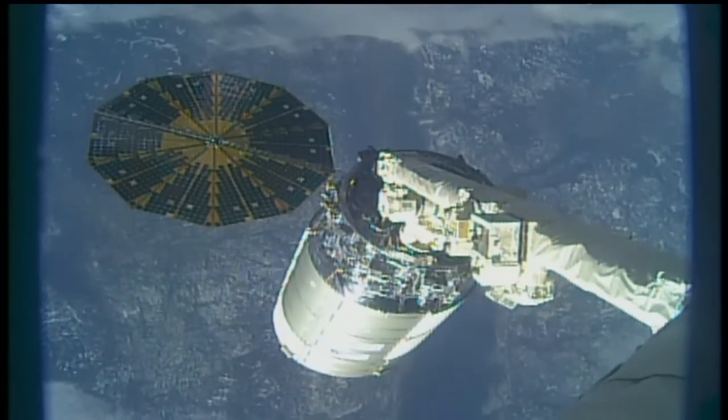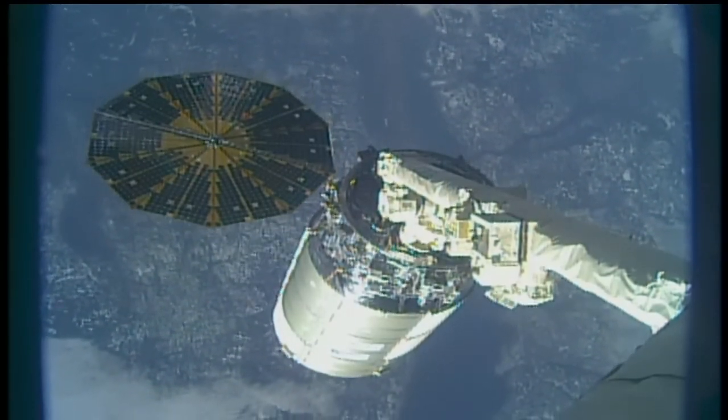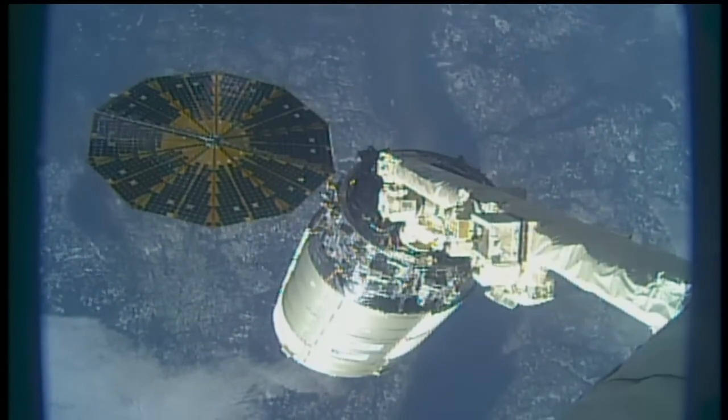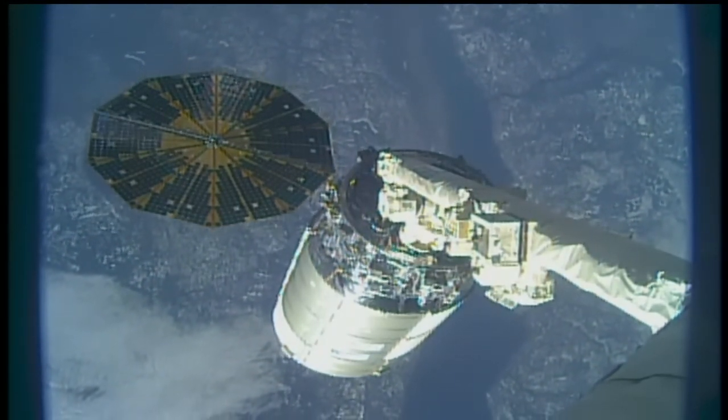The release window for Cygnus just opened at 6:13 a.m. Central Time, with a planned release at 6:20 a.m. Central Time, just under 6.5 minutes from now.